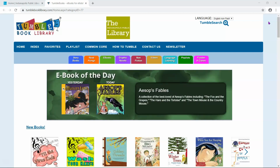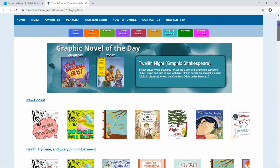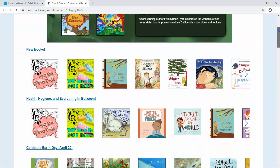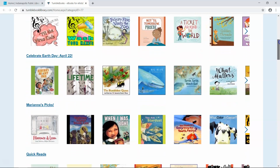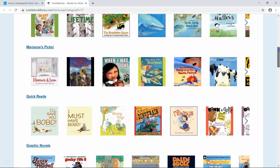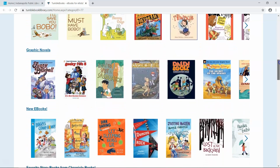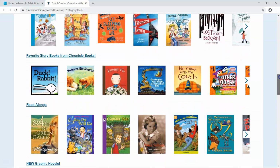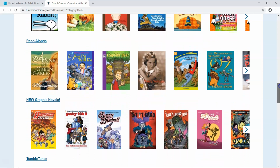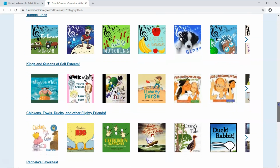Today I'd like to introduce you to TumbleBook Library, which is an online collection of children's ebooks with over 1,100 titles for you to choose from. Some of the great features about TumbleBook Library are that you can instantly access an unlimited number of checkouts from multiple devices. So if more than one person in your household would like to read the same book at the same time, you can read them together on one device, or you can have them checked out to multiple devices, and you can read them separately or together.